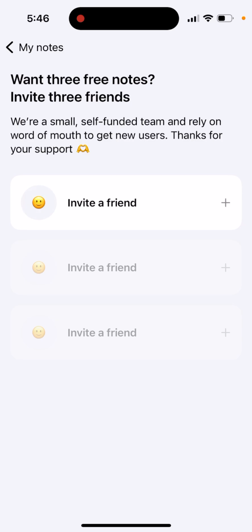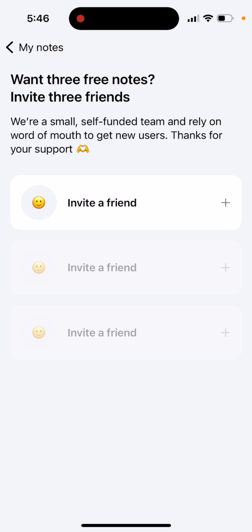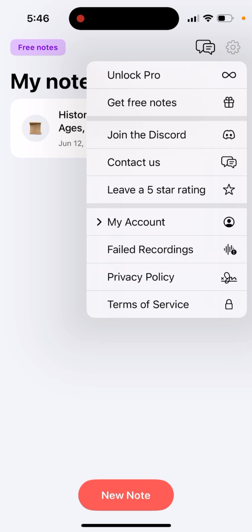If you want more notes, then you need to invite 3 friends. So 3 free notes, invite 3 friends, so one note for each friend. Basically, here you invite a friend, and then you just need to check this out. Invite a friend from here, and invite 3 friends, and you will get a free note. So that's that. And then pro.